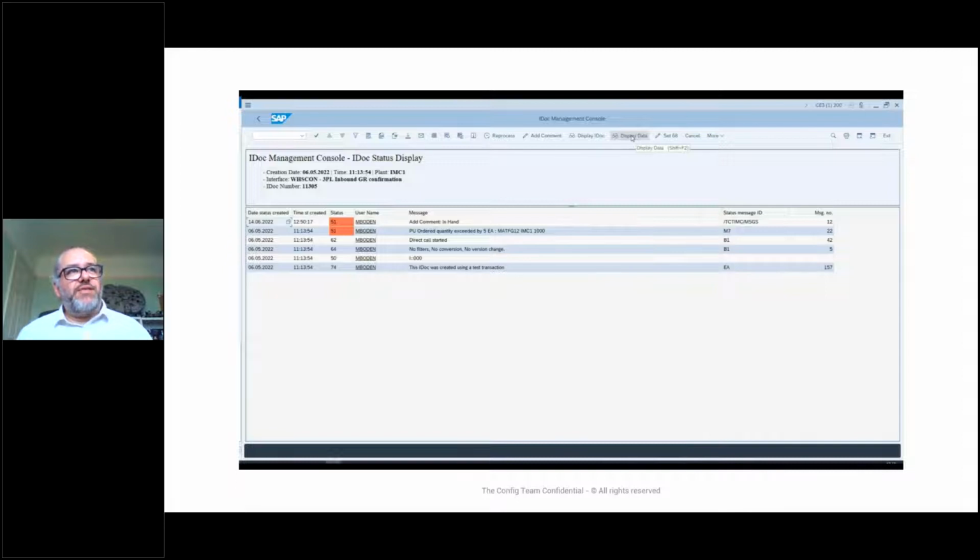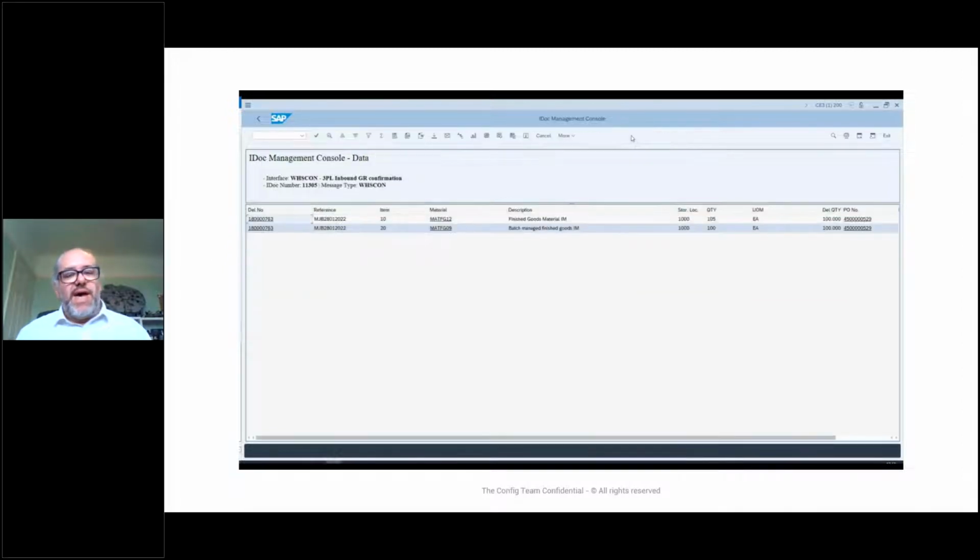But I quite like the display data functionality. So if we click on the display data functionality, we get a report that comes back, and it starts pulling the IDoc's item level information here. So some very simple things like material, quantity, it's all there available in the IDoc. I can see there's 105 eaches that has been received on that line.